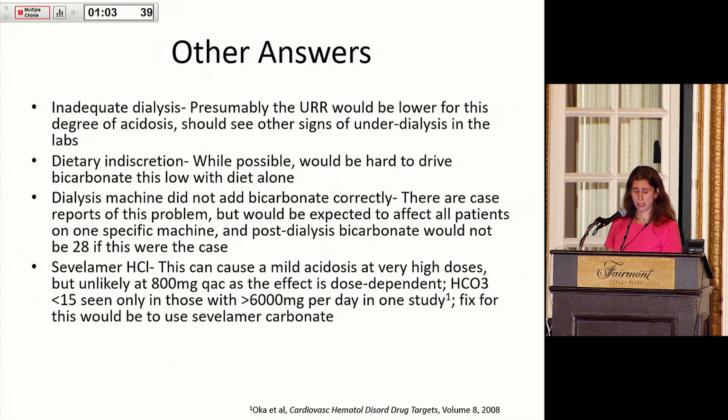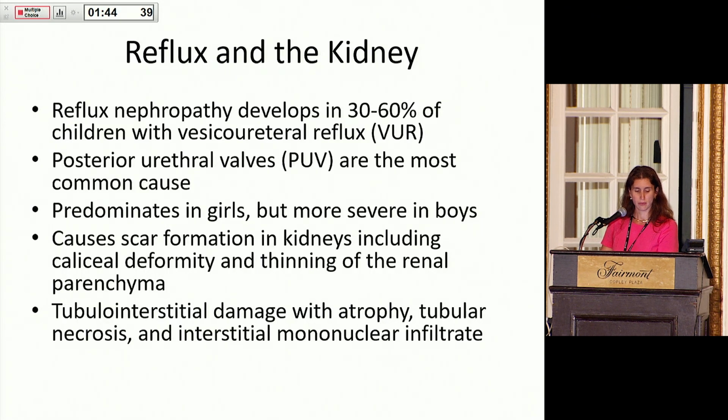If the dialysis machine had not added the bicarb correctly, then he wouldn't have increased from the 18 to 27 post-dialysis. And also usually you would see that in everybody who dialyzed on that machine as opposed to him on multiple machines. And the sevelamer hydrochloride can cause a mild acidosis at doses of about 6,000 milligrams per day, it's been shown. We do use sevelamer carbonate more now, partially for this reason. But I think it would be unlikely to cause this degree of acidosis with him being on just 800 milligrams. So it probably was contributing a little bit, but not significantly.